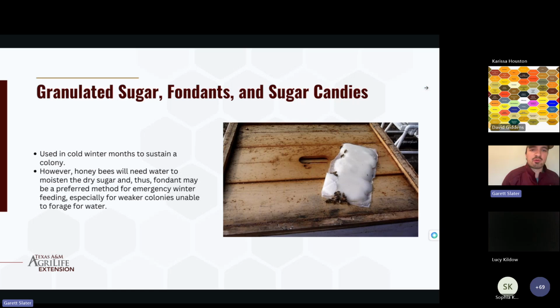Another method is granulated sugar, fondants, or sugar candies. I think this is a really great method, especially in the winter. If you want to make your own fondants, you can definitely provide that to the colony. It doesn't hurt. It's typically used by beekeepers in the cold winter months to sustain colony size.